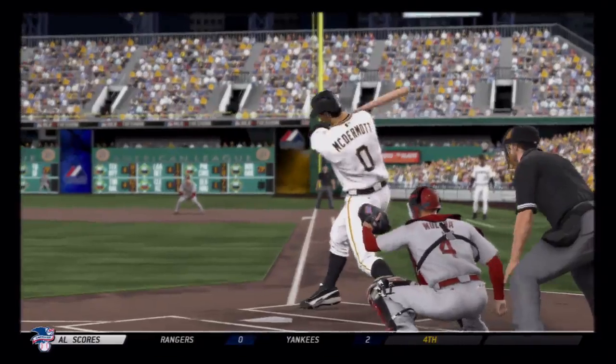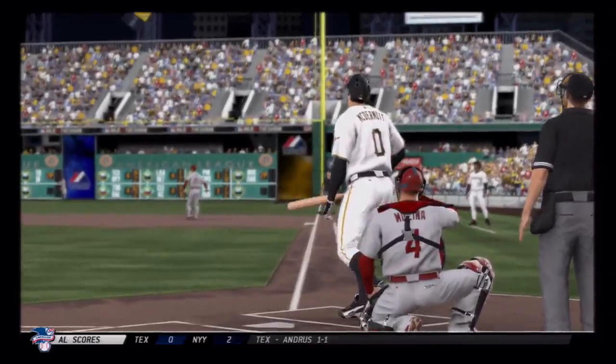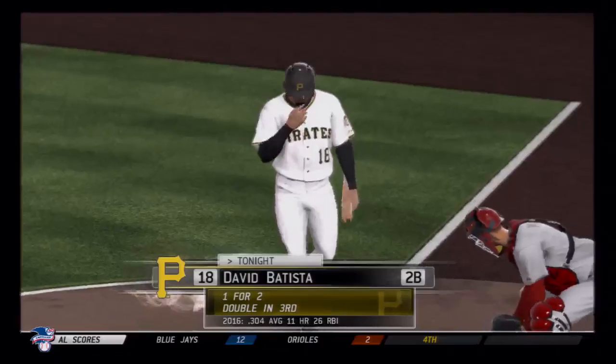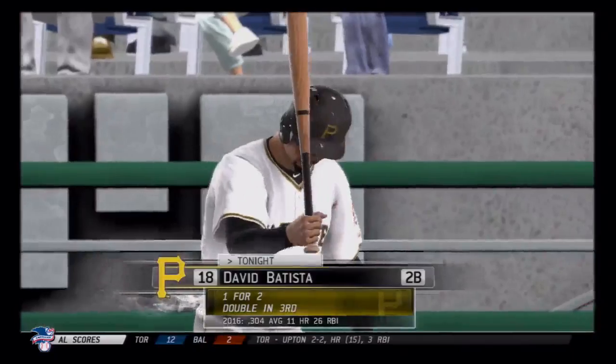Well, it seems to me like we've seen this before. His second home run of the ball game, and it would seem to me that he hit that one harder than he did the last one, so he's definitely locked in. David Batista will step in. He doubled and later scored his last time.